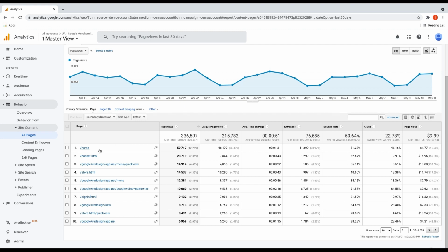The second most popular page is the basket, so that would imply that a lot of people are adding things to the basket and are actually purchasing things off the site, which is great if you are Google. On the site content page, we can also see the bounce rate of our pages as well. For those who don't know, the bounce rate is essentially the percentage of people that land on your website and then bounce back to the search results.